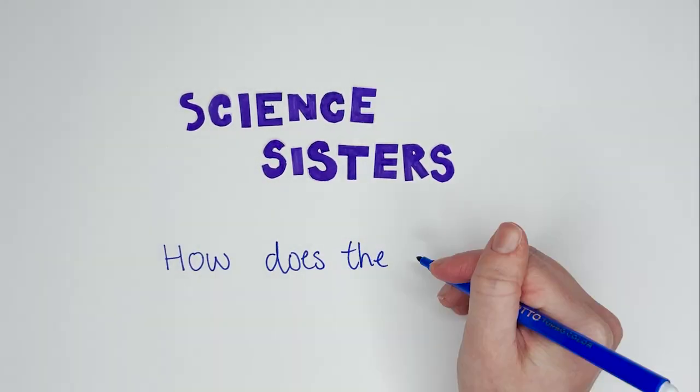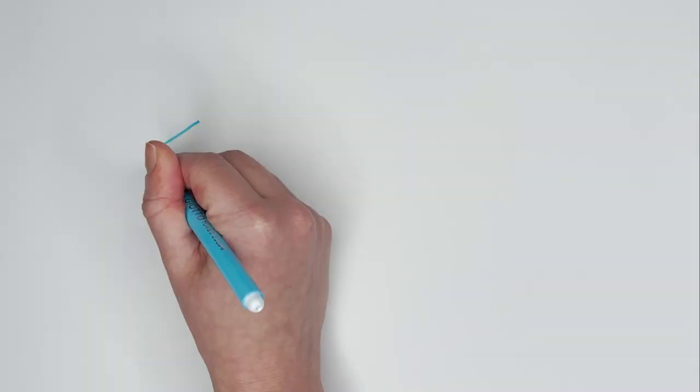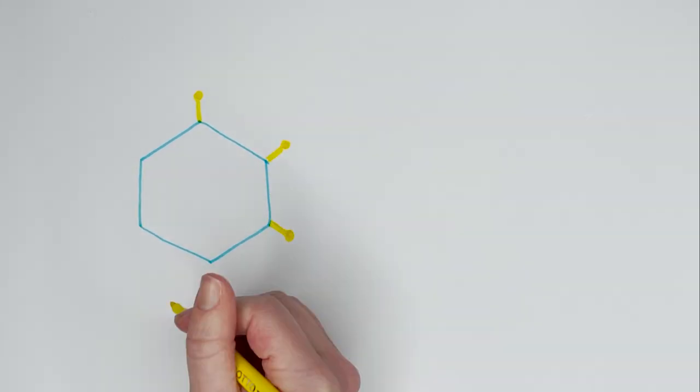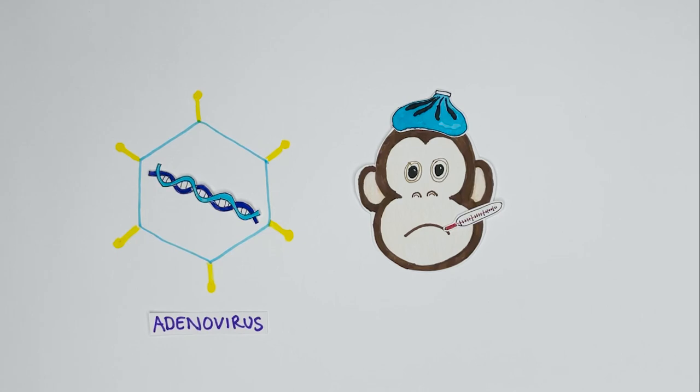Today we're going to explain how the Oxford AstraZeneca vaccine works against COVID-19. The AstraZeneca vaccine uses a virus that would normally give a chimpanzee a common cold. This is called a chimpanzee adenovirus. Inside the adenovirus there is DNA. DNA acts as instructions for the virus, telling it which proteins to make.